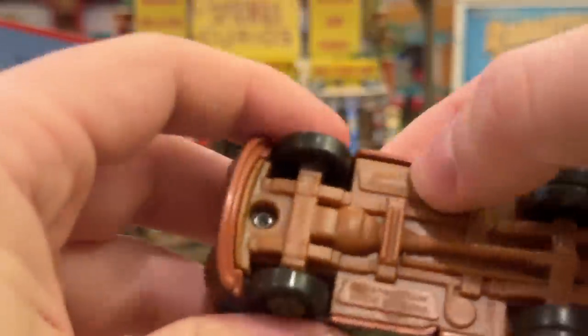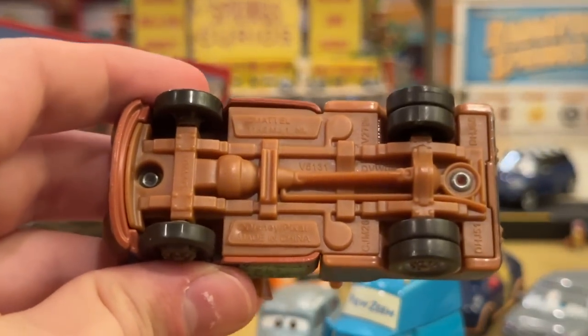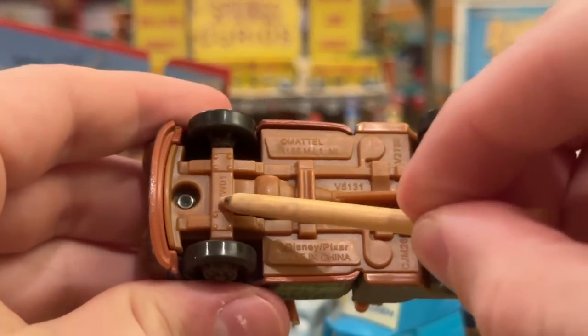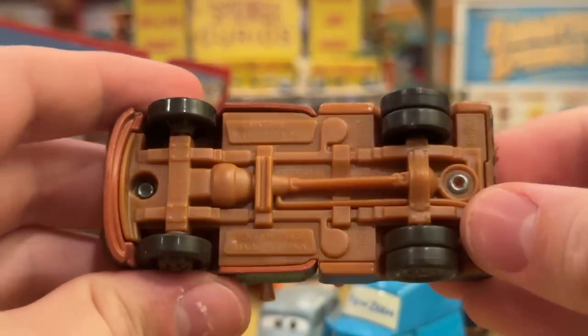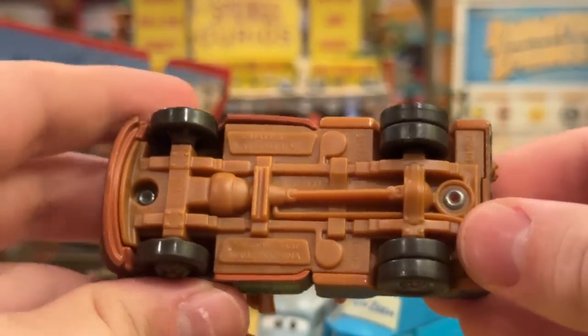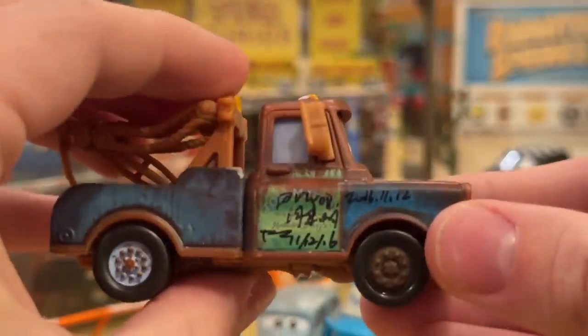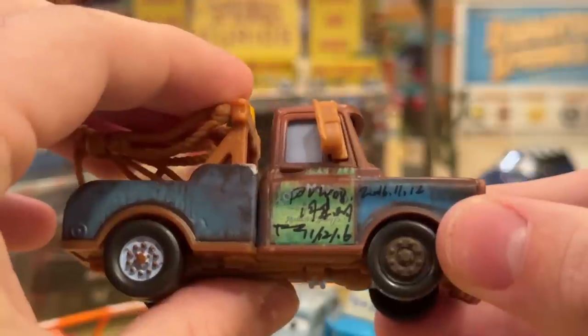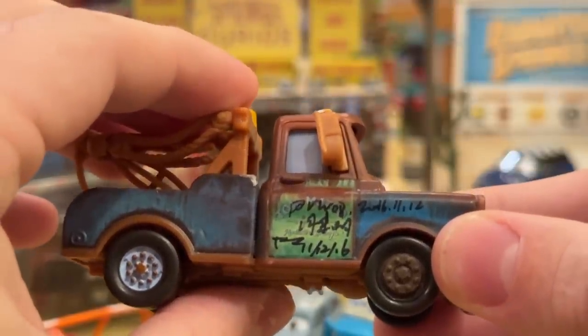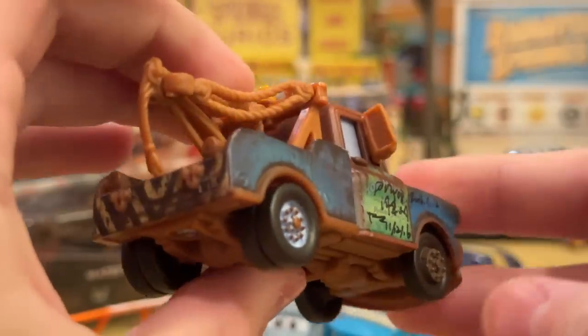Then this base really annoys me. I mean, just look at all of the codes on here. Bam, bam, bam, bam, bam, bam, bam. That is absolutely absurd. And you also have writing on the side here, 2016 November 12th. It's too bad that this never ended up getting released and people worked hard on it.